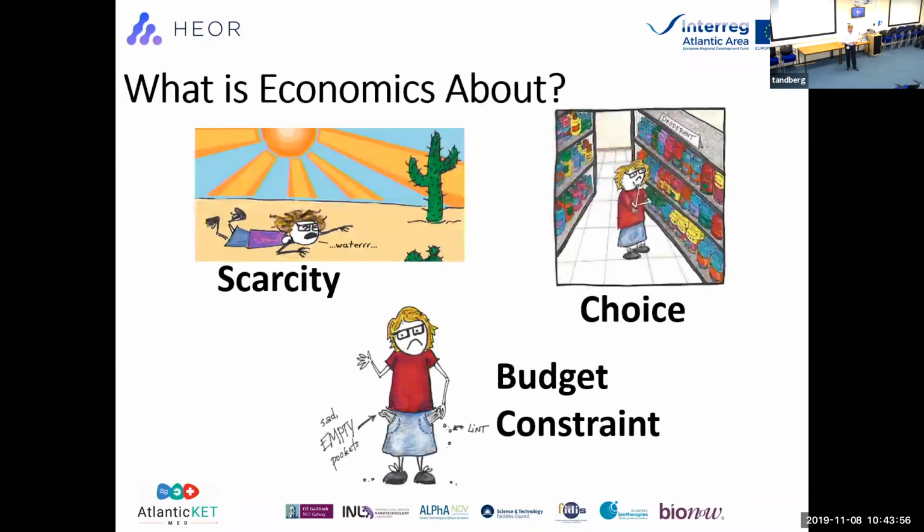So, what is health economics? What is economics? It's not rocket science, luckily. In a sense, economics can be conceptualized in terms of three concepts: scarcity, choice, and budget constraint. Economists are acutely aware that resources are not infinite. Whether that's resources in relation to the natural environment, like forests or water, or resources in relation to the labor force, the number of doctors that we have, or the number of surgeries that we can conduct, there is a scarcity in terms of the number of resources.